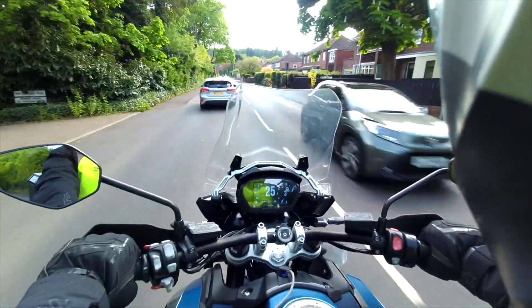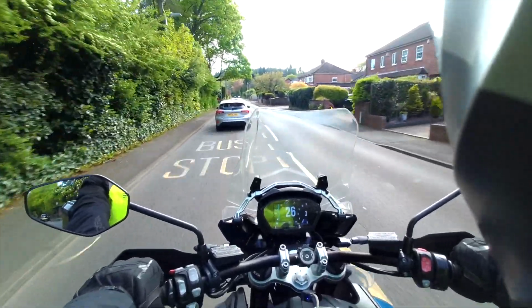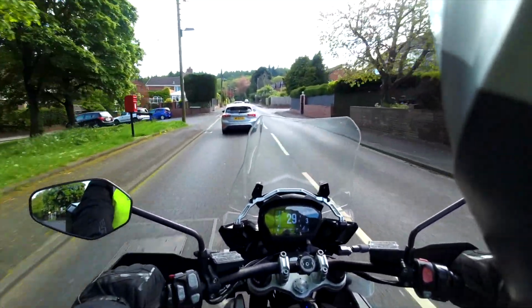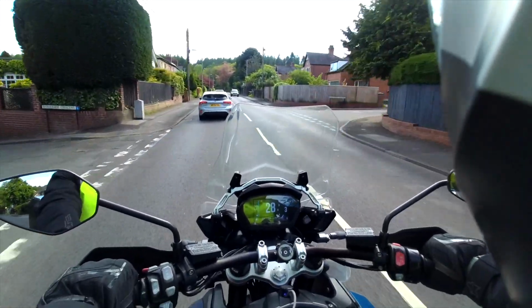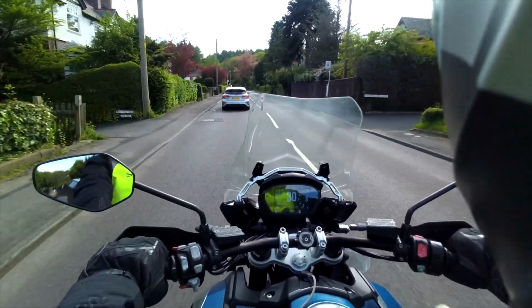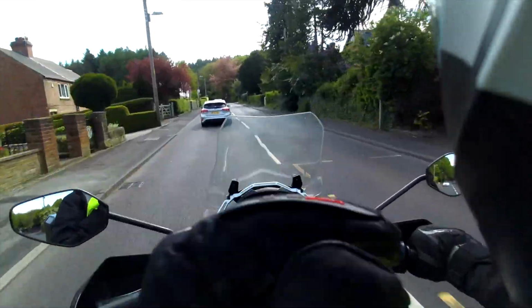I can't remember it doing that before I put them on. It was only when I put the Mitas tyres on that you felt these rumble strips. It was a lot more vicious. And the bike just shook, and the traction light would come on.